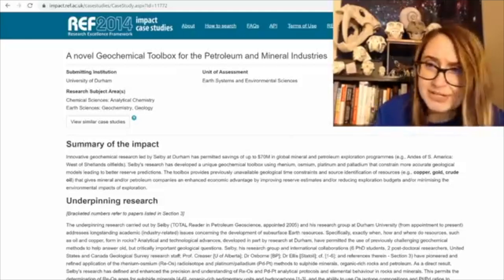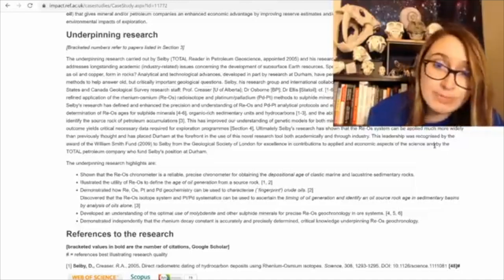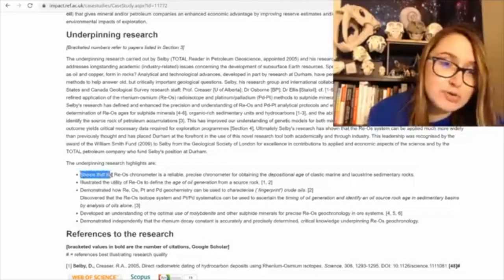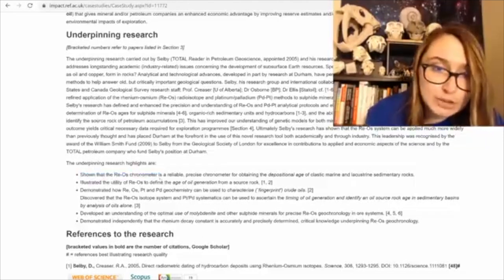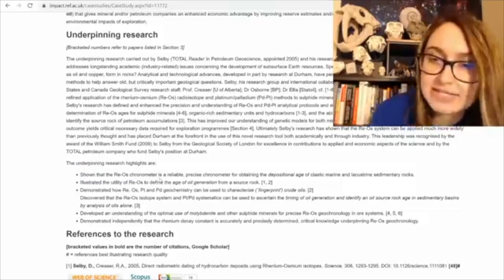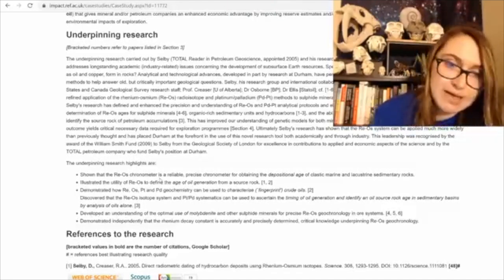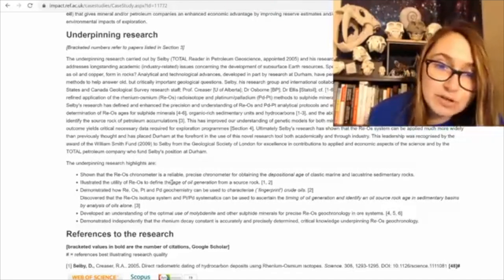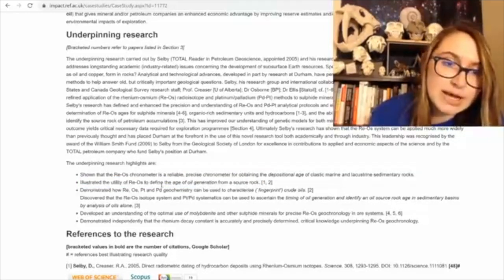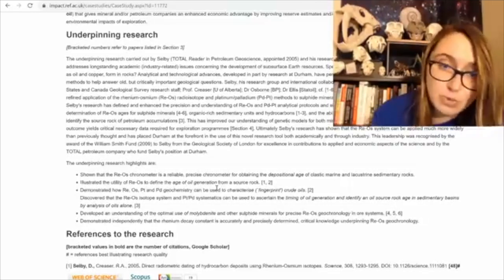This was a semi-recent paper, and basically what they've noted here is that they found another cool way to radiometrically date things, right? So the underpinning research highlights right here showed that the rhenium-osmium chronometer is a reliable, precise chronometer for obtaining the depositional age of classic marine and lacustrine sedimentary rocks. It illustrated the utility of this method to define the age of oil generation from a source rock, and it demonstrated how rhenium-osmium, platinum, and palladium geochemistry can be used to characterize fingerprint crude oils.